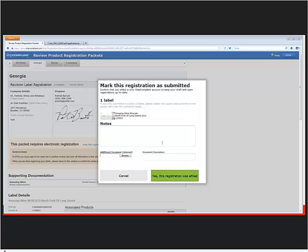And then additional documents, internal documents. This is something that's new as well this year. If you have perhaps a copy of the check or a receipt from your credit card, or if you're mailing something and it's the FedEx slip that you have, you can upload that document every time you submit and then reference it later on if need be.